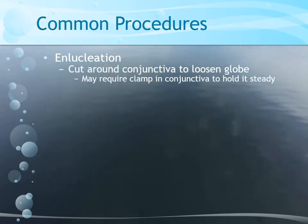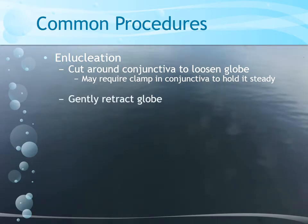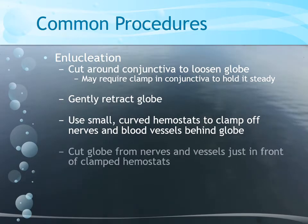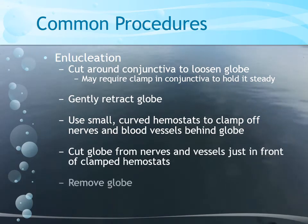You start by cutting the conjunctiva around the globe to loosen it. Fish eyeballs are very round and squirrely and squiggly. So make sure that you have a clamp ready to hold it steady. You'll gently retract the globe, pull it out of the socket, then using small curved hemostats, clamp off the nerves and blood vessels behind the globe. The globe will be cut from the nerves and vessels just in front of the hemostats, and that can be removed.